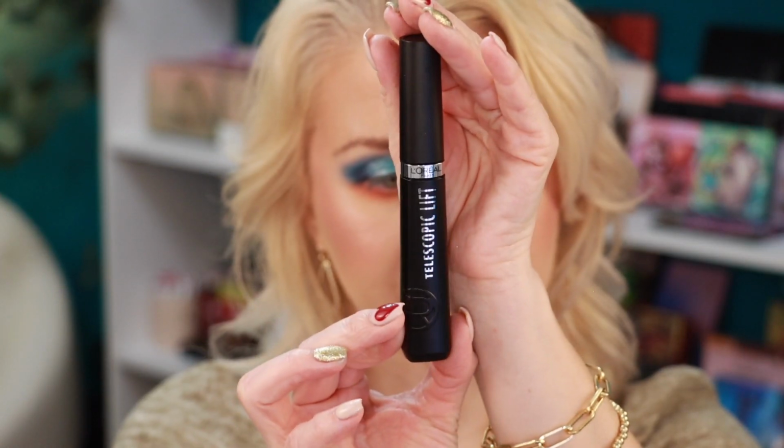For mascara, I'm going to be using this one from L'Oreal. I don't know if this is brand new or it's just new to me, but it's the Telescopic Lift Mascara. It says it's going to lengthen, lift, and add volume to the lashes. Let me just give you guys a close-up look of this one. So here it is in the packaging. And let me show you what the wand looks like.